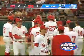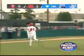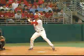Hard hit ball by Migliore. They're seeing the ball well from Giacconi this time around, Danny. They're seeing it real well. Rummel's hitters probably look as sharp as we've seen them all year long, and that's great news for Nick Monica heading into the state playoffs. You'll see it again on the Robert Fresh Market replay.